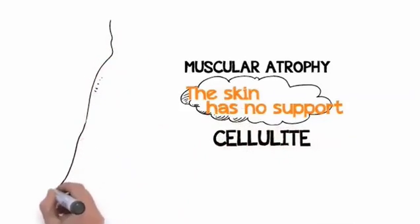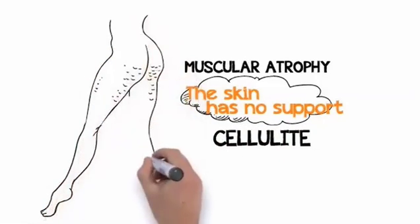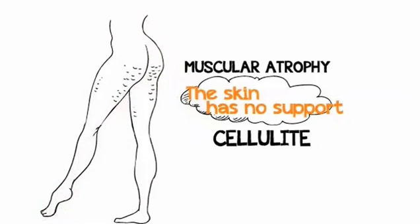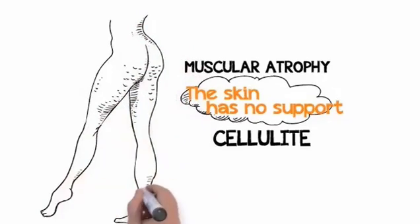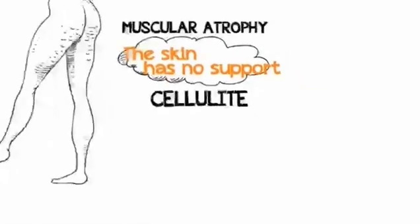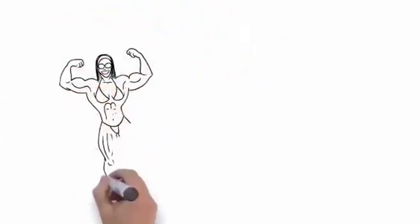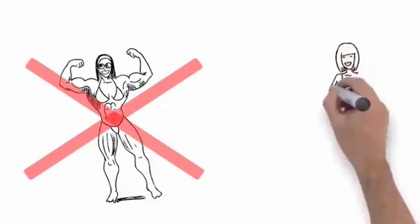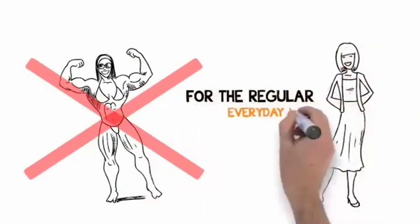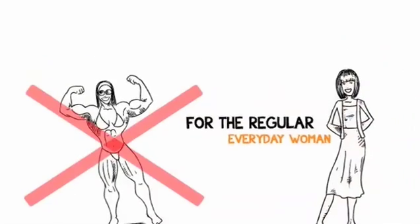The Simulast exercises firm, lift, and tone all your lower body muscles, so they gradually push outward against the skin, giving it the strong support it needs, so the outer layer of skin gets tighter and smoother, forcing the bumps and dimples to fade away as if you never had them. I'll remind you, these are not exercises of bodybuilders, powerlifters, or even extreme fitness bunnies, but they are for the regular everyday woman who simply needs to get rid of cellulite.